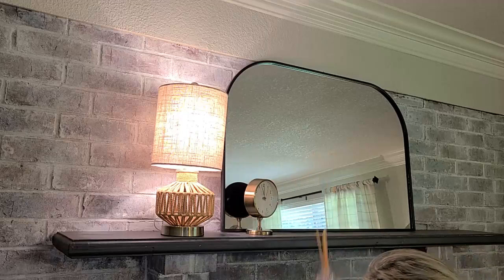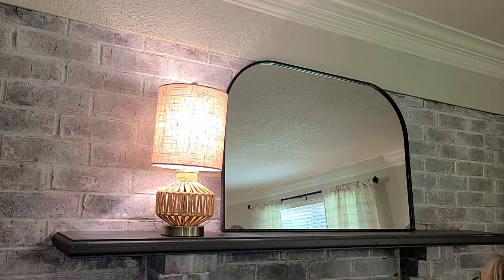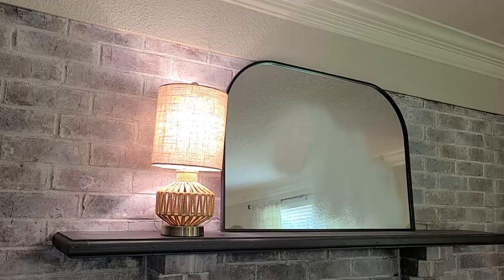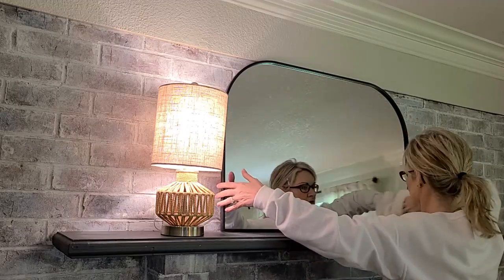I don't really have any new items to add to this fireplace area today, but if you see something that you would like to have yourself, let me know in the comment section and I'll get a link to you. Most everything on this mantle is from Target.